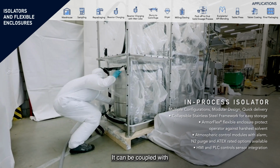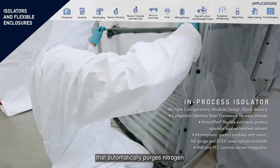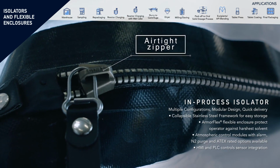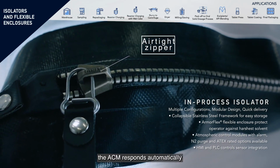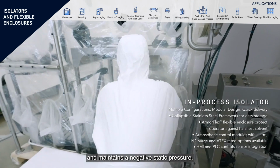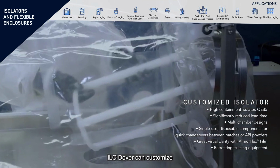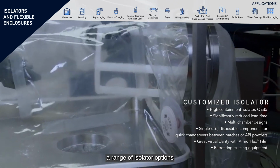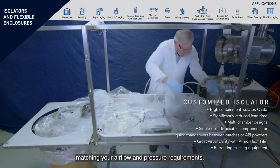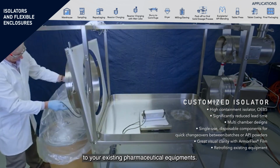It can be coupled with Atmospheric Control Module (ACM) that automatically purges nitrogen and maintains the isolator at a preset pressure. During a breach condition, the ACM responds automatically and maintains a negative static pressure. For more specific requirements, ILC Dover can customize a range of isolator options such as single to multi-chamber designs, matching your airflow and pressure requirements, as well as retrofitting to your existing pharmaceutical equipment.